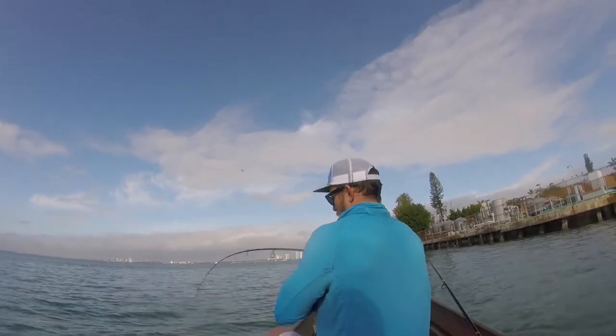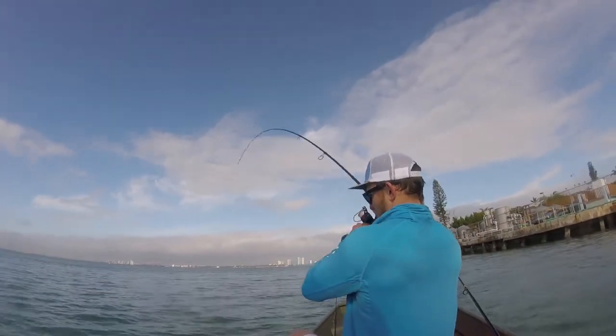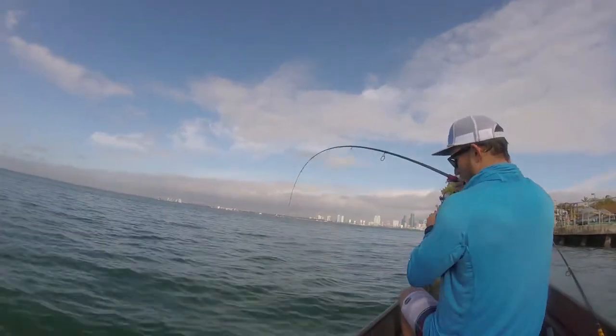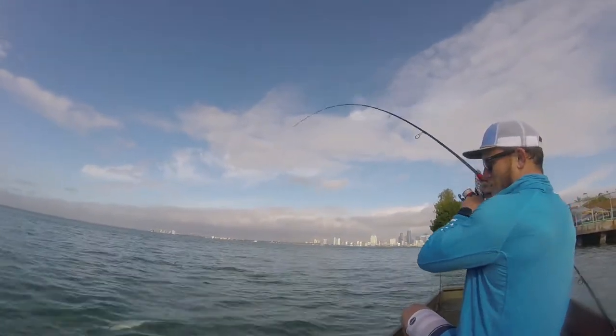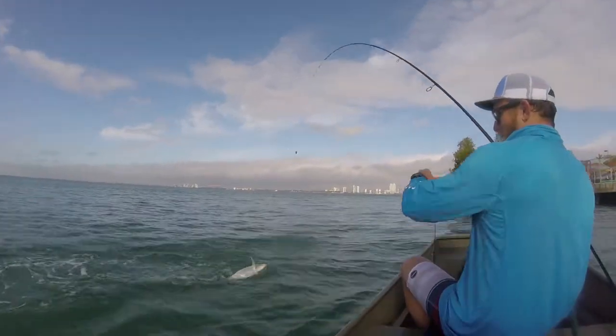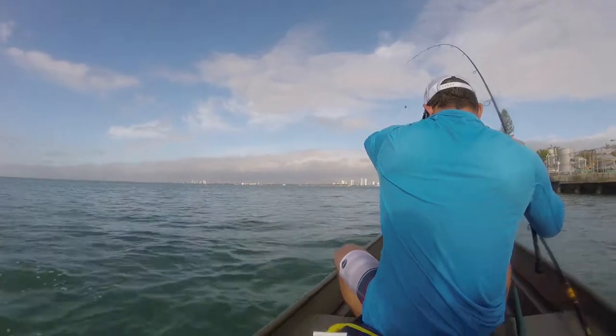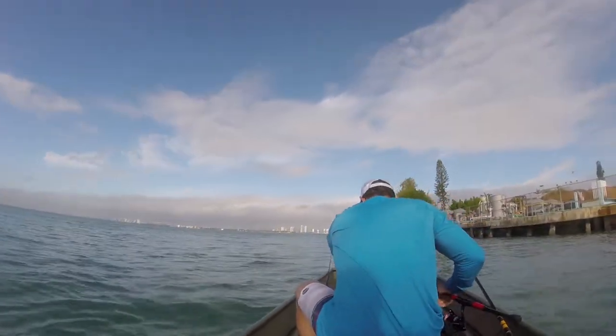My problem sometimes when I'm filming other people fishing is as soon as I see the fish, I turn my head away and I don't make sure it's on video. What is that? Yellow jack. That's what we're here for. Ooh, that is what we want. Hold it up. Let me get a good video.